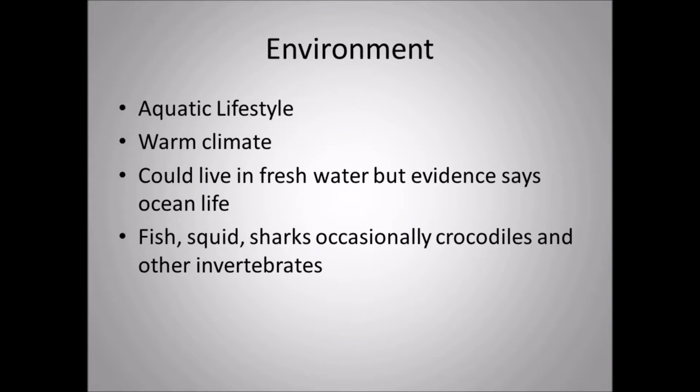Now, the environment Ambulocetus lived in had, of course, an aquatic lifestyle. It was a very warm climate back then, so it was not cooling down totally yet, around 50 million years ago. Ambulocetus could live in freshwater, but most of the evidence says it's an ocean-living mammal. It would not be surprising to go back 50 million years ago and see Ambulocetus in freshwater environments, but it probably is more likely just an ocean-living mammal, though it wouldn't be surprising to see it in brackish waters, like in rivers and lakes.